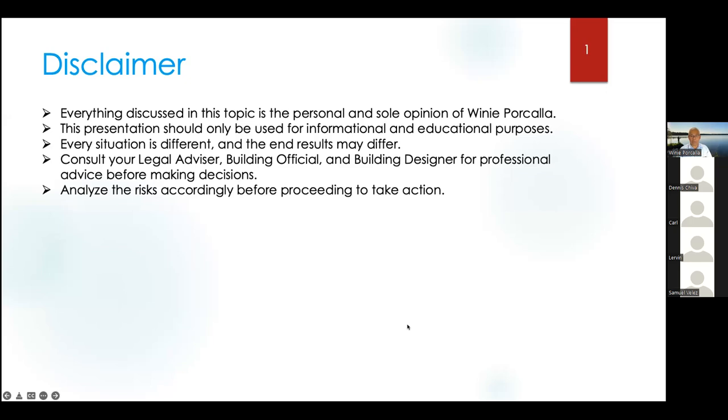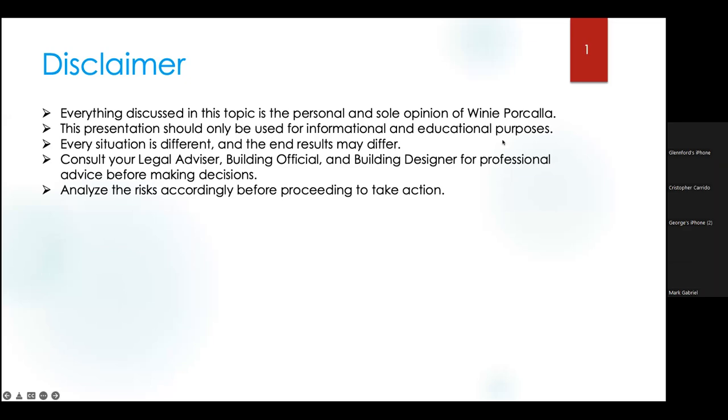Disclaimer first: everything discussed in this topic is my personal and sole opinion. The presentation should only be used for informational and educational purposes. Every situation is different and the end result may differ. Consult your legal advisor, building official, and building designer for professional advice before making any decision. Analyze the risk accordingly before proceeding to take action.